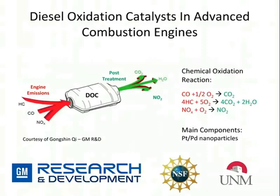This work is being done in collaboration with General Motors R&D in a project that is supported by the National Science Foundation. Our work concerns automotive exhaust catalysts that are placed underneath your car for cleaning up the environment, specifically pollutants that you don't want to see in the atmosphere. Multiple reactions are carried out, and the main components of the catalyst involve platinum and palladium, which operate at high temperatures.